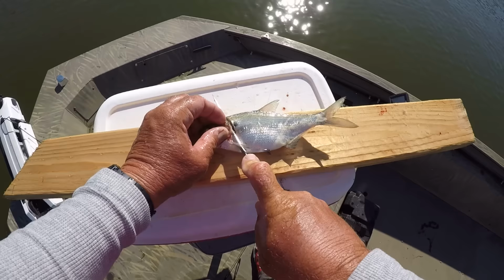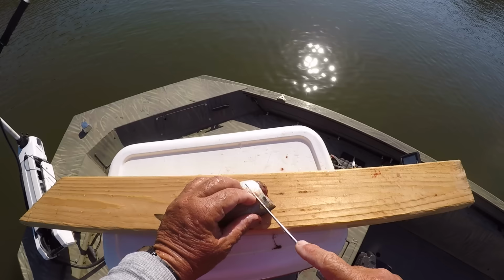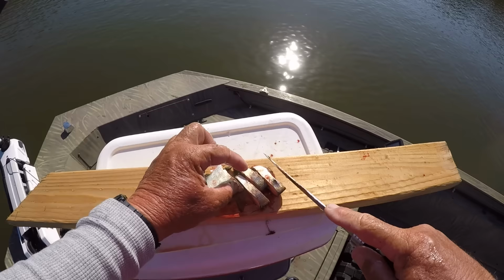We'll just go ahead and get rid of the head. Even though the head is a great piece of bait, it's a little bit big to really catch channel cat. So what I'm going to do is cross-section cut it. Or you can call this just chunking the bait up. Okay. And I'm going about 3/8 to 1/2 inch wide on a shad of this size.